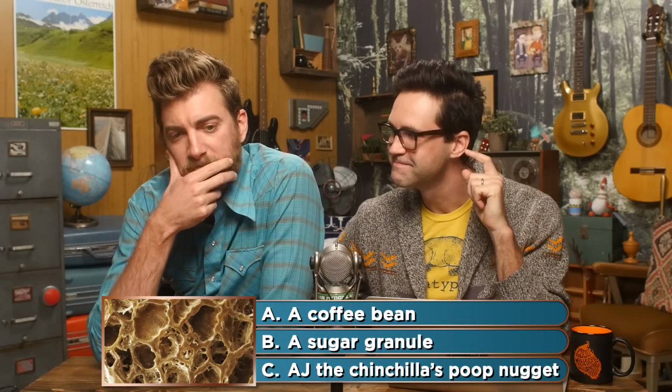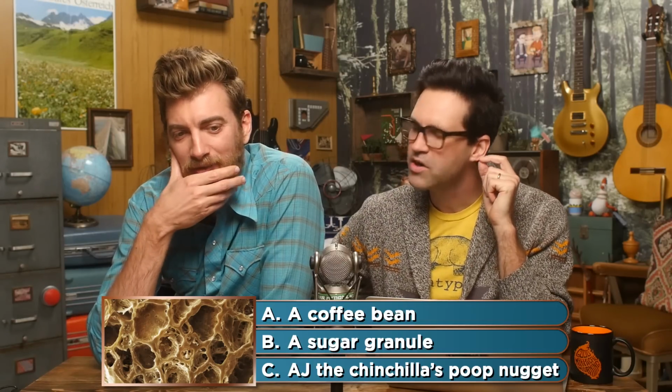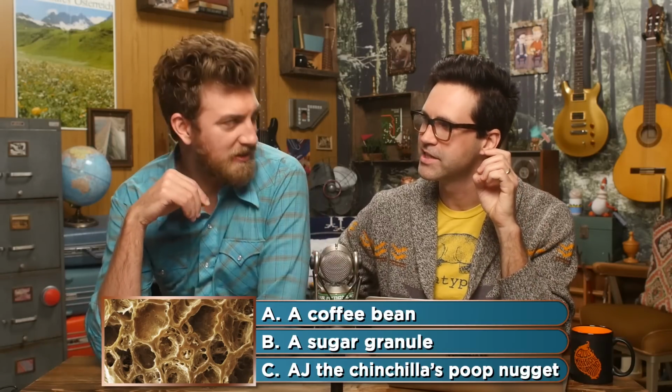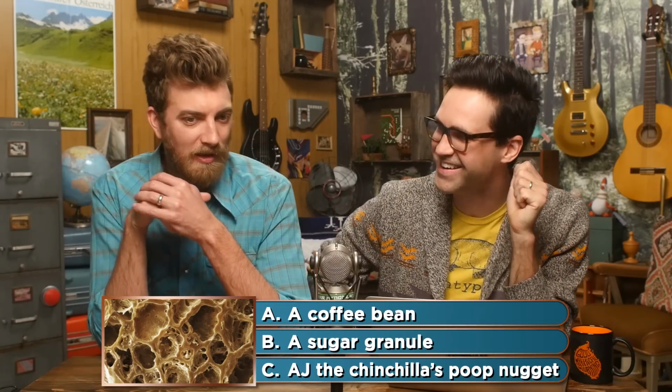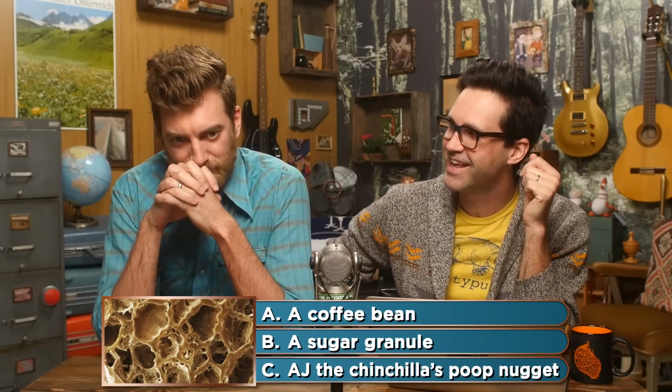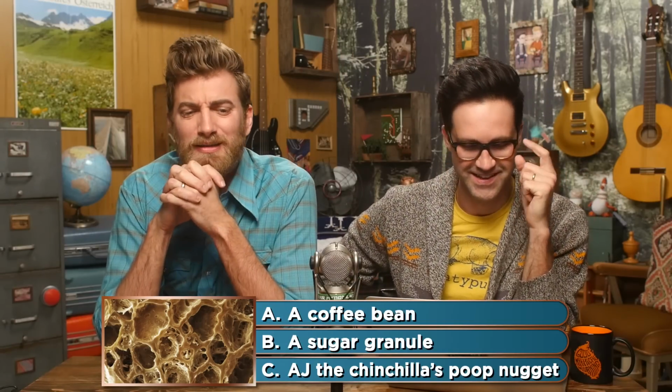It's not poop. Golly. I mean, it's hard to get a picture of those because Chase just gobbles them up right when. Yeah, I've seen him do that, like Cocoa Pebbles. Don't eat the poop nuggets. They look so good. It looks like Cocoa Puffs.